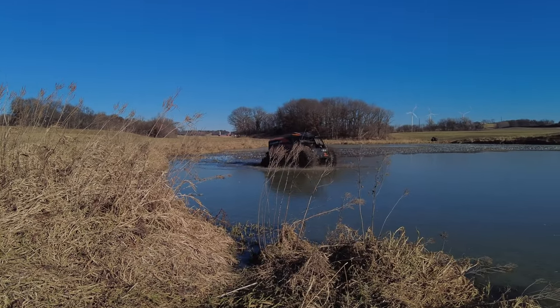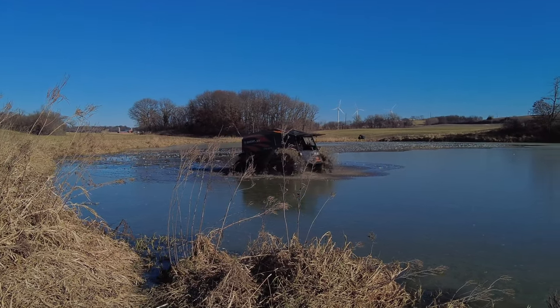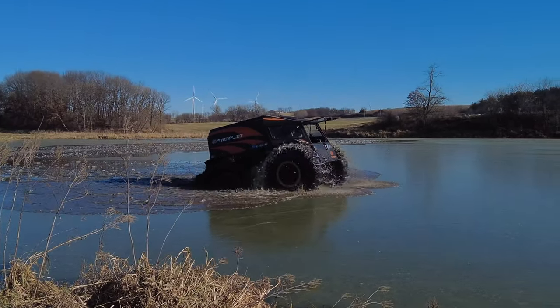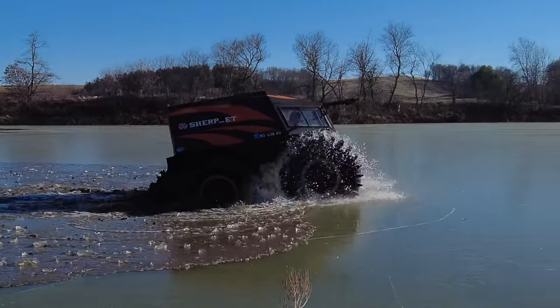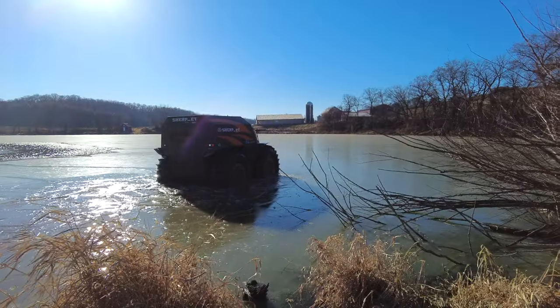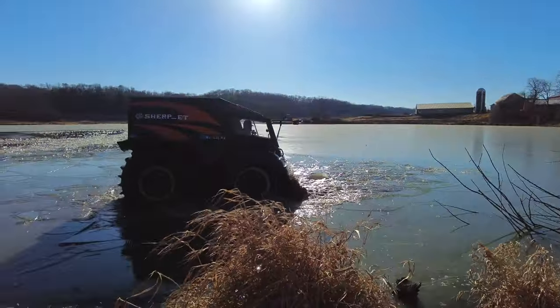As I'm driving through, you can kind of see sometimes the water has a little bit of mud in it. That means that I'm hitting the bottom or I'm very close to the bottom. Again, this pond is probably at the deepest maybe 5 feet, but underneath that water is about 5 feet of muck. There's only bullheads that really live in this. It's crazy how relaxing it can be to just sit out in the Sherp in the middle of a pond and busted up ice and slick.